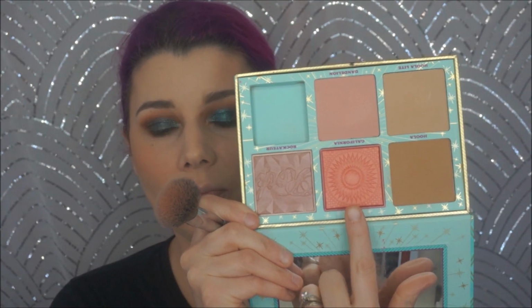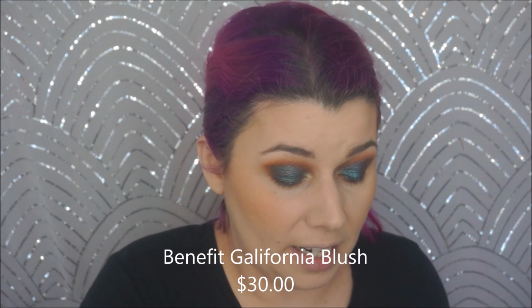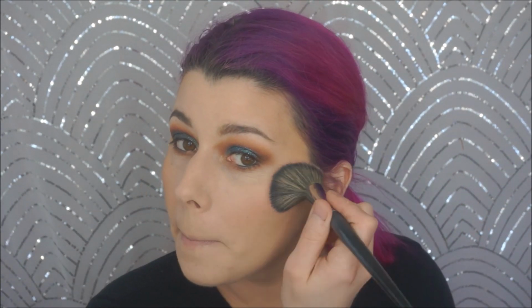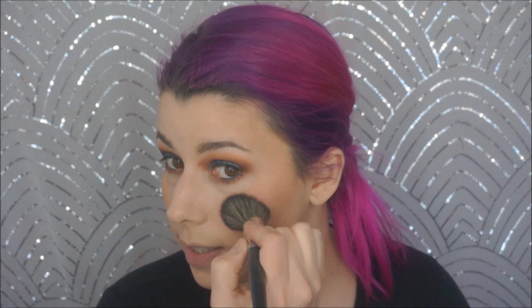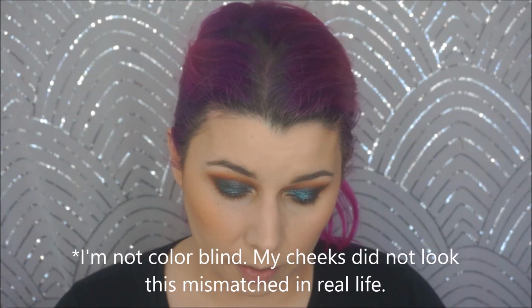And yes, I know these aren't the same shades, but I don't care. We're gonna go in with Benefit's Galifornia right here. I know, again, it's not the same color, but it's beautiful, and it's my most expensive blush. Oh, look how gorgeous that is. It has a little bit of a satin feel to it.